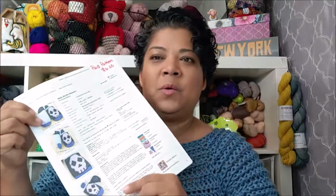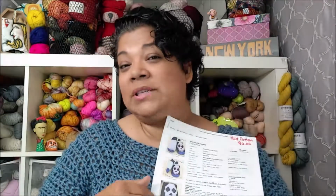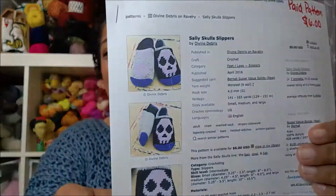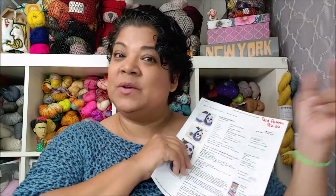I bought the pattern a long time ago, and I really want to make these, but I think I'm going to use double sock yarn. I don't have worsted weight yarn right now in my stash, I don't think. Anyway, I think these will look fabulous with my skull jumper. That's why I printed them out to show it to you.